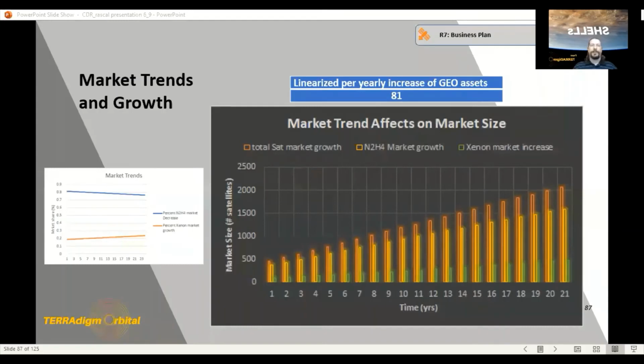Based on research, the current market size of GEO assets is estimated at 450. From research on future market sizes and a simple linearization of those projections, a growth of 81 assets per year was applied to the market to generate these projections. Since Shells intends to offer both hydrazine and xenon propellants, it is important to understand the share of each propellant in the market and how those shares are changing.